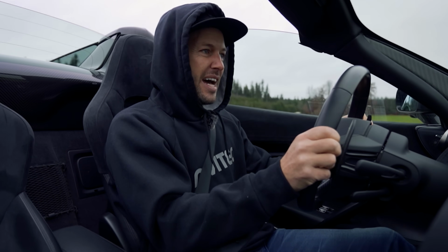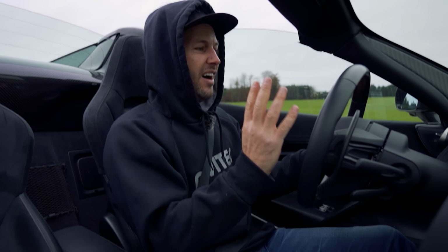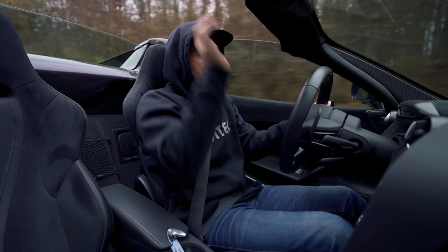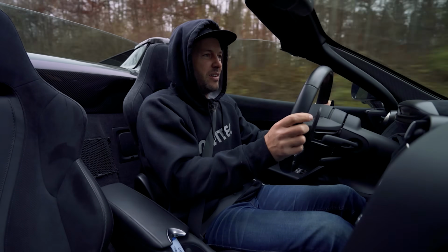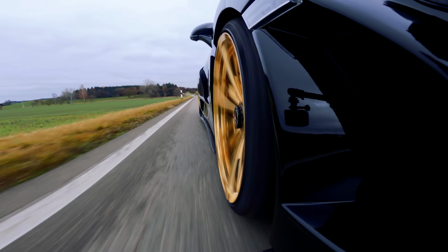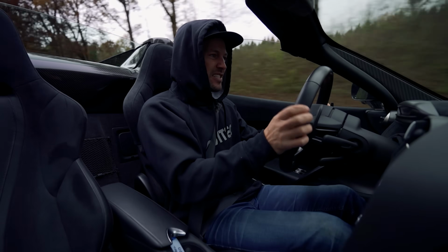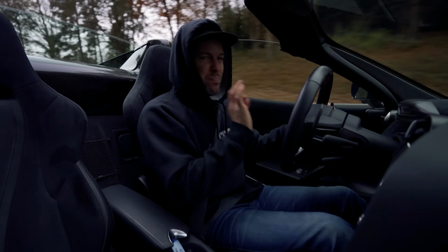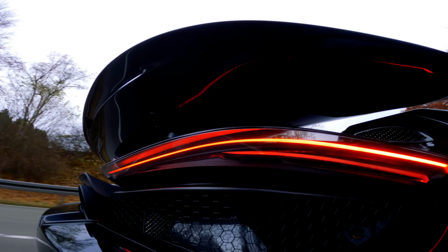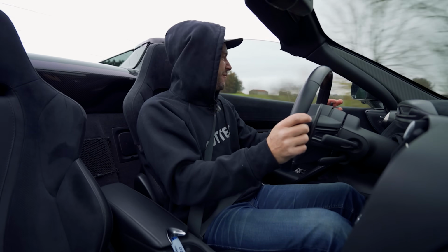Yo, that's fourth gear. It just feels so alive, feeling the wind on your Novitec cap. And this, I really have to say, this gearbox, perfection, really perfection. And that rear wing that you have over there is an absolute stunner in carbon fiber.